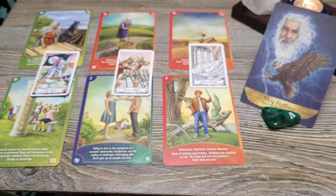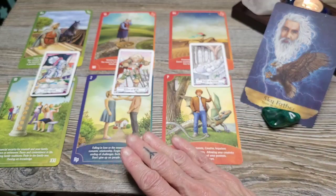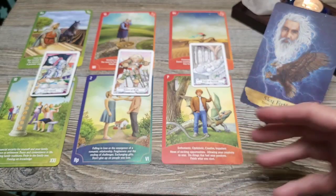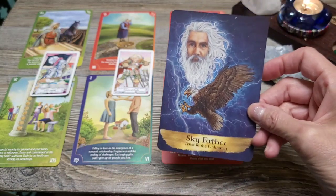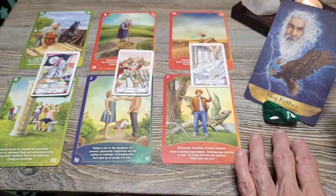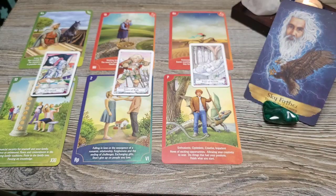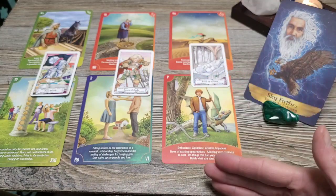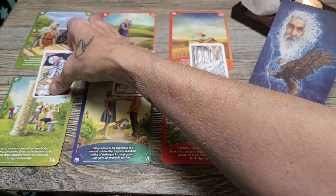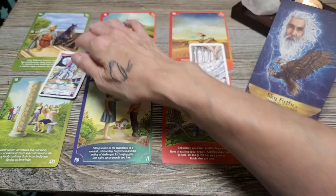All right. And with all this, maybe starting your own family, maybe that Sky Father energy, that father figure energy is very much prevalent for you. Thinking about how you were raised, maybe how your partner was raised, things like that. And how you want maybe things to be different. Maybe how things had to come to an end so things can move forward. Right?